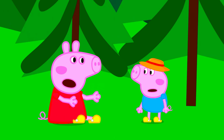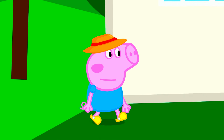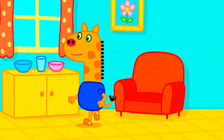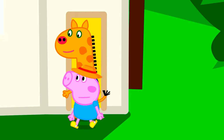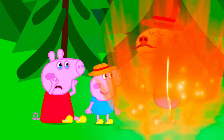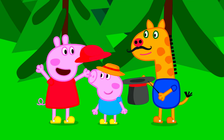The big sister burst into tears and cried loudly. The little brother went to get help. The giraffe agreed to help the two siblings. Surprisingly, the giraffe was a magician, so he helped the big sister get her hat back very easily. The two siblings were very happy to get their hat back.